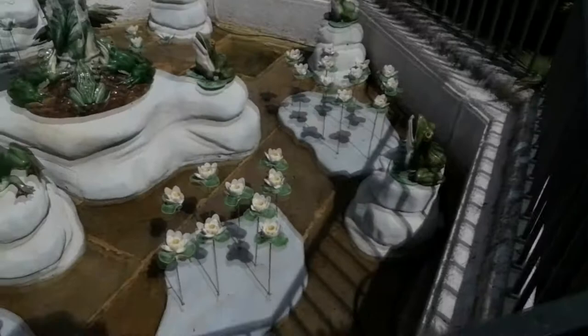And here you have another fountain as well. I hope the camera catches it. You have lots of frogs here, as you can see, and some flowers as well. More seaweed, fountain. And yeah guys, that's pretty much the garden. Then right there you also have some more plates as well. Well, I can go there, why not.